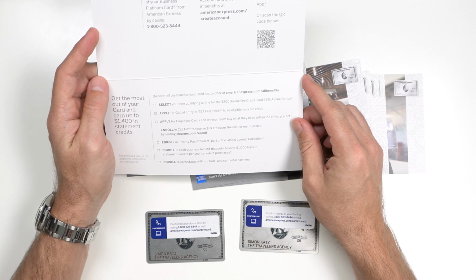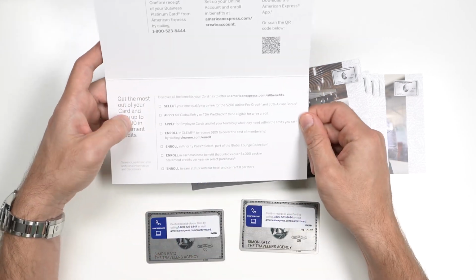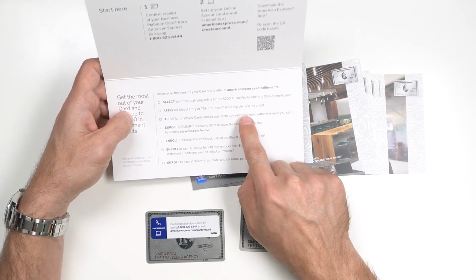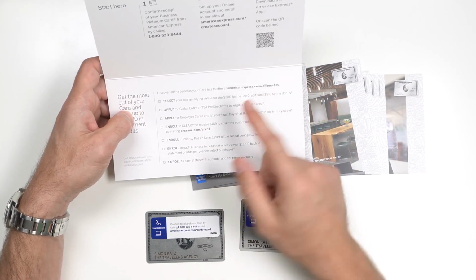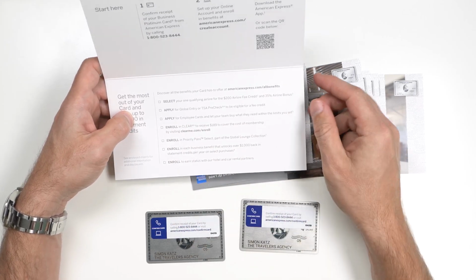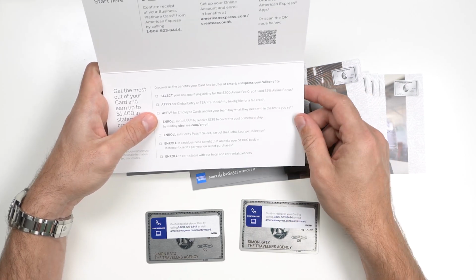All right, so the Amex Platinum comes with a $200 airline credit. You get to apply for almost $1,400 in statement credits. It used to be $1,500 from what I remember. 35% airline bonus, Global Entry, TSA PreCheck. I get that through Centurion. Apply for employee cards. This is a great one because you get them a little bit cheaper, especially for the gold. You get to enroll with Clear.